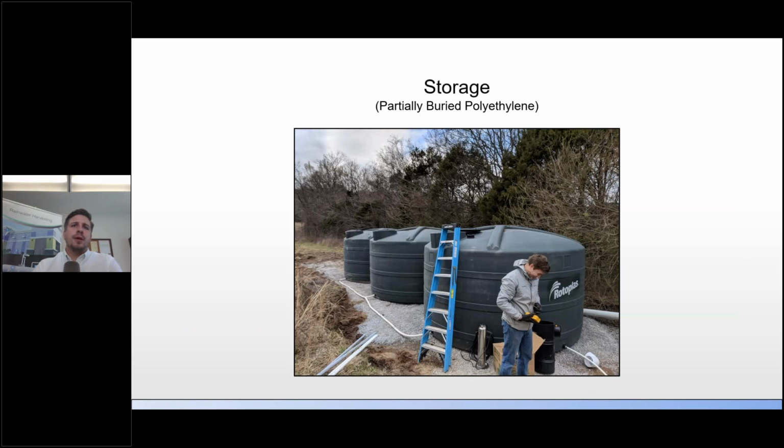Here's partially buried polyethylene. So again, this is before backfill, but it shows the crossover hose, which is the white hose along the bottom of the tanks that allow those tanks to fill simultaneously. And then dirt will be brought up to about 18, 20 inches up the side of these tanks.